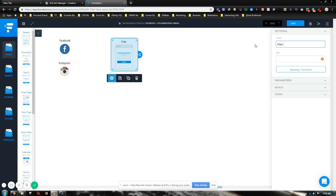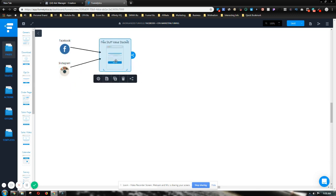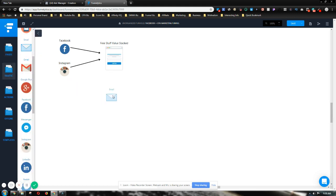Free stuff, value stacked. So you're stacking a ton of value, not just one thing for free. This is a no-brainer for these people. Your target audience is going to love you and come to you because you have a ton of free stuff. You collect the email, and you send it through an email sequence.